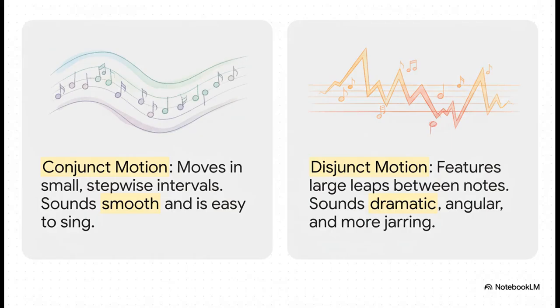So melodies tend to move in one of two ways. You have conjunct motion, which is all smooth, using these small, easy steps from one note to the next. This is a huge reason why some melodies are so catchy. They're easy for our brains to process and our voices to follow. Then you've got disjunct motion, which uses big, dramatic leaps. This creates excitement, tension, and a more angular sound.